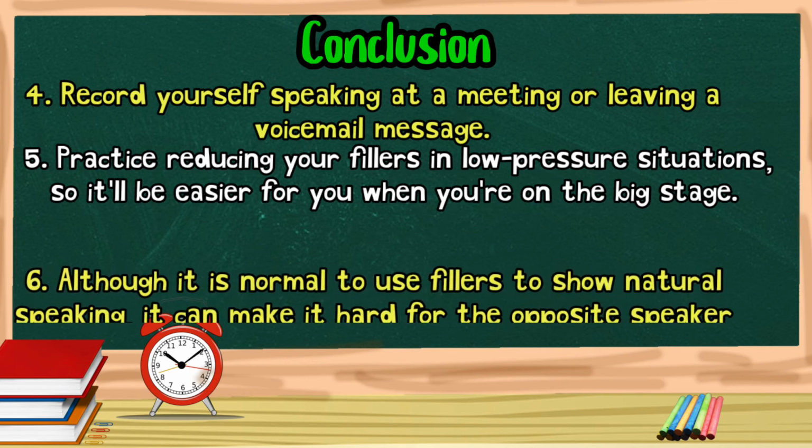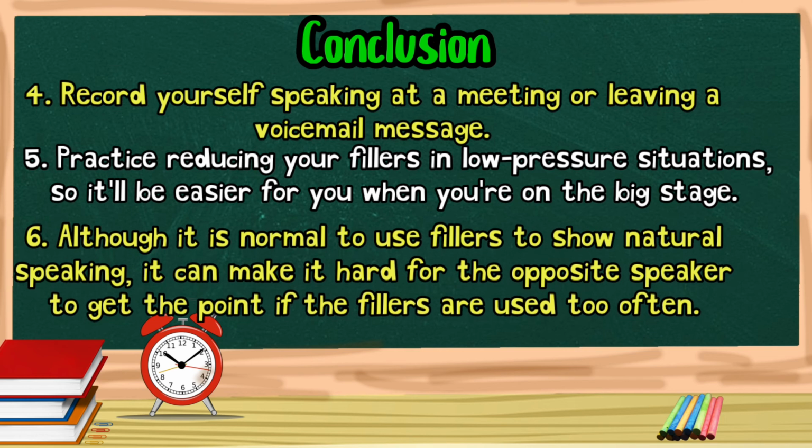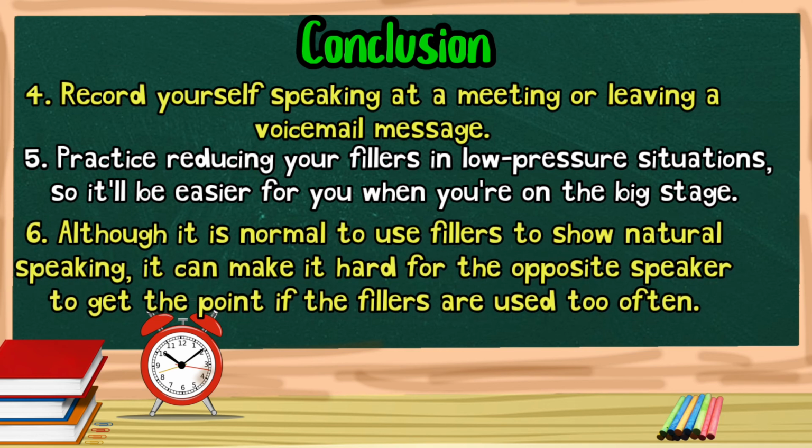6. Although it is normal to use fillers to show natural speaking, it can make it hard for the opposite speaker to get the point if the fillers are used too often.